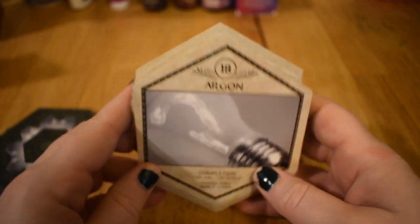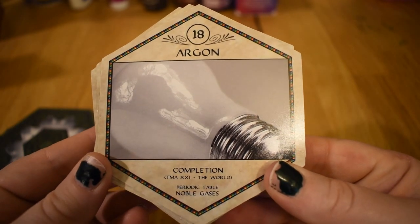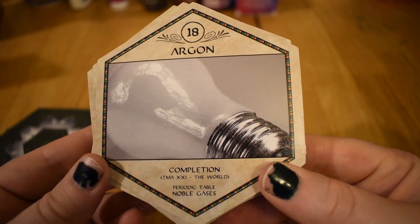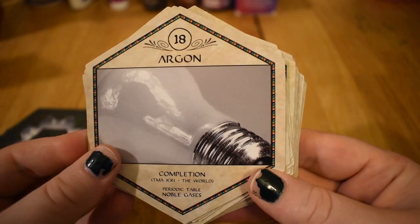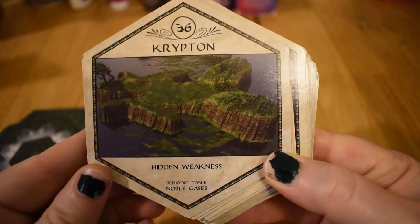Argon. I was going to make a joke, but all the good ones are gone. We have 18. Completion. So we have the World here. And the noble gases. We have krypton.